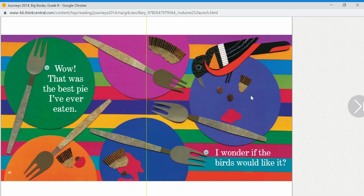Wow, that was the best pie I've ever eaten. I wonder if the birds would like it. I bet they would.